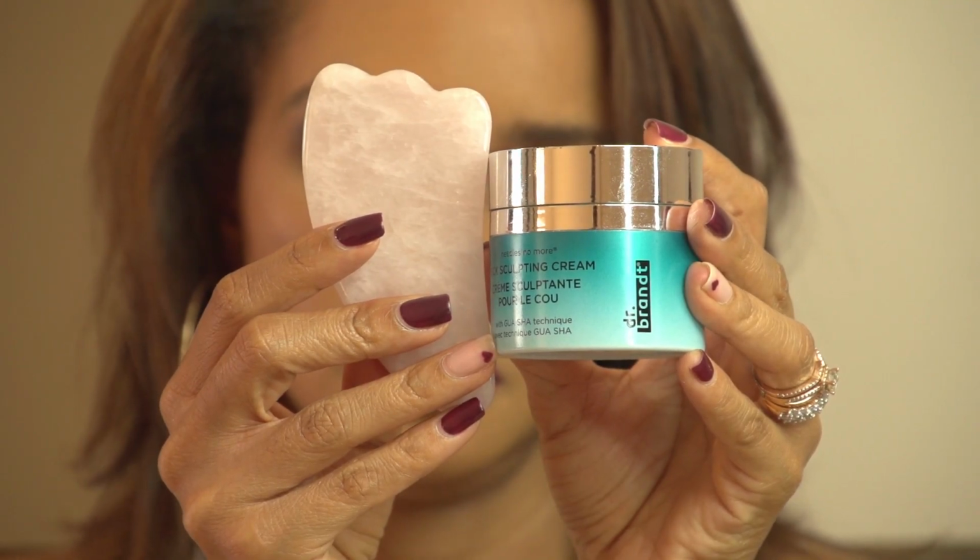My other product that I can't do without is for neck care. Now we all know the neck shows aging before many other places in the body. The skin here is very delicate, very sensitive, and this Dr. Brandt neck sculpting cream, it is it. I completely am in love with it, and I also love the fact that it comes with a rose quartz wash. So you can massage your neck, your jawline and everything and get it tightened with the combination of the wash and the cream. The cream is thick, you can feel the difference.